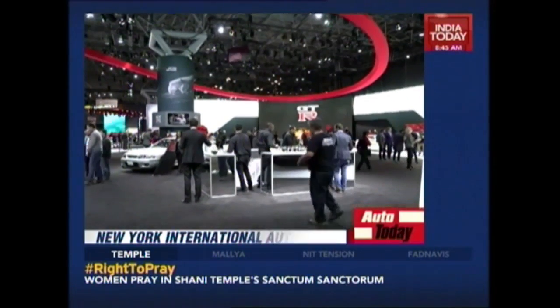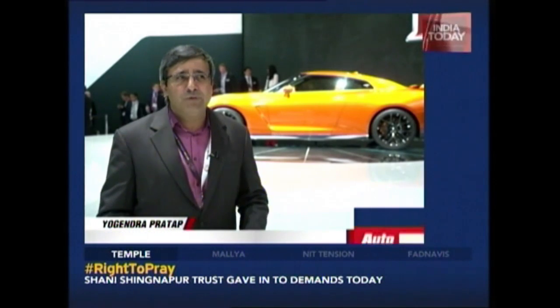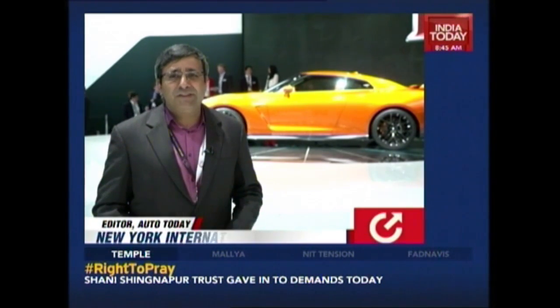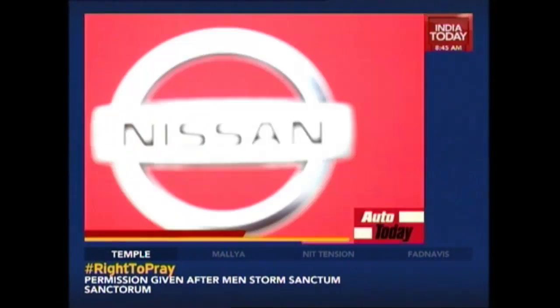We are here at the New York International Auto Show, and the big news from New York is the 2017 Nissan GTR. Nissan has unveiled this car, which it will launch in India later on in the year.